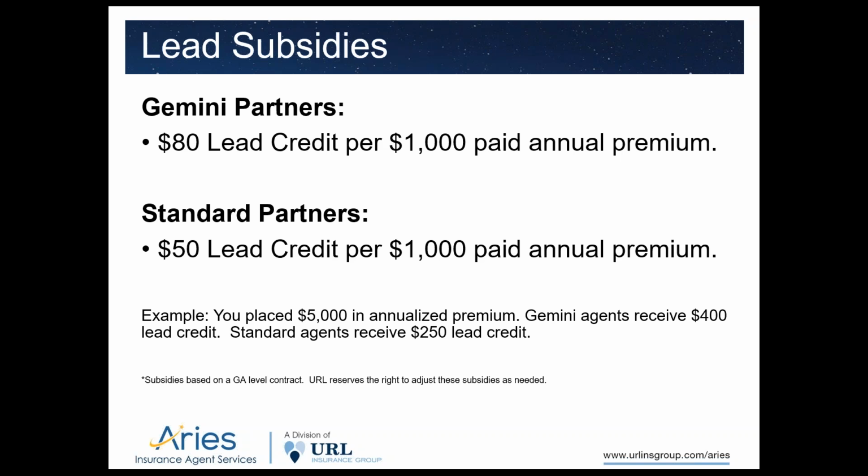So basically what I do is at the end of each month, I calculate the placed business that you've done with URL for final expense. And then I notify you of your lead credit and let you know what you can use with one of our lead vendors, or if there's a lead vendor that you've been using, please feel free to continue to do that. We'll work something out with your lead vendor so that we can get that lead credit to your vendor on your behalf. So if you did $5,000 during the month of May, Gemini agents are going to get a $400 lead credit, and our standard agents are going to receive a $250 lead credit. So we do help offset those lead costs for you.